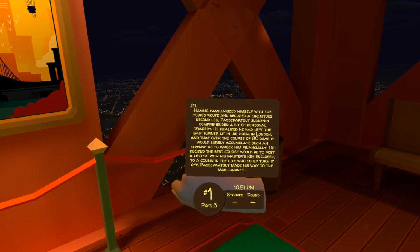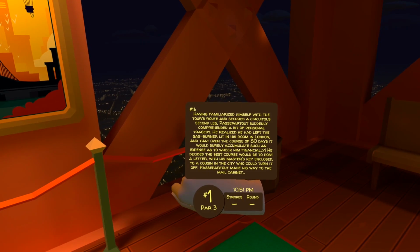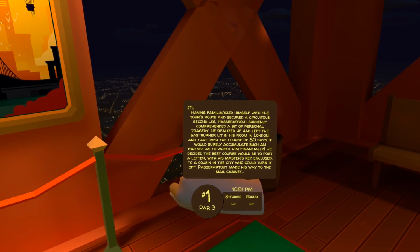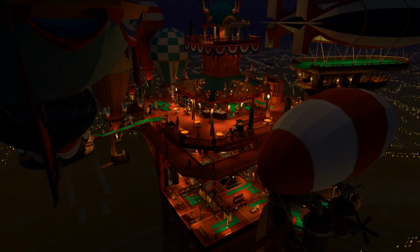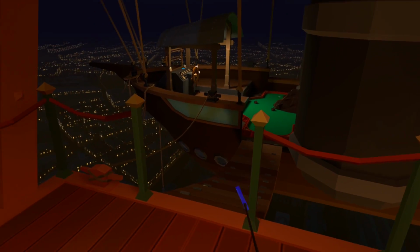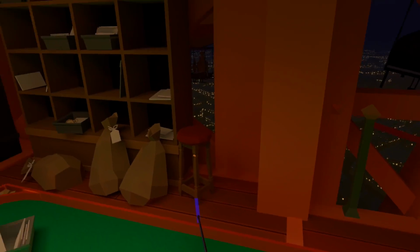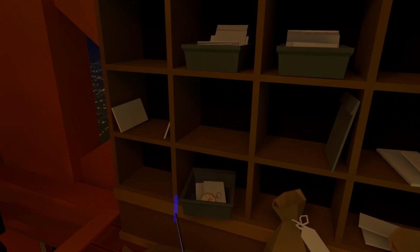He decided the best course would be to post a letter with his master's key enclosed to a cousin in the city who could turn it off. Passepartout made his way to the mail cabinet. So looking for the mailing cabinet, we can find that over by hole number 7. And when we look, there is a tray on the bottom shelf, and inside it is the next compass.